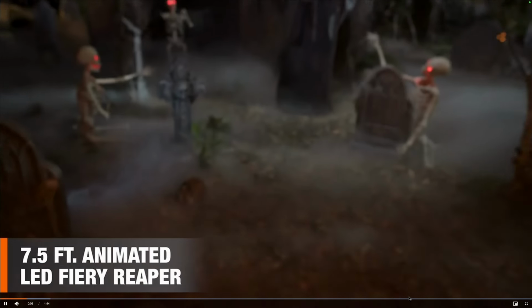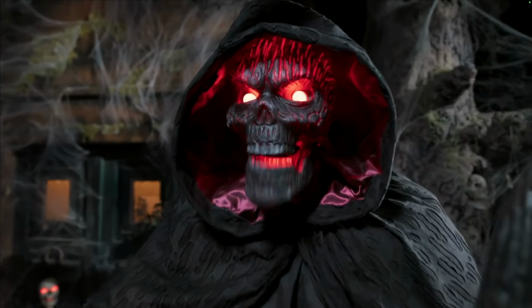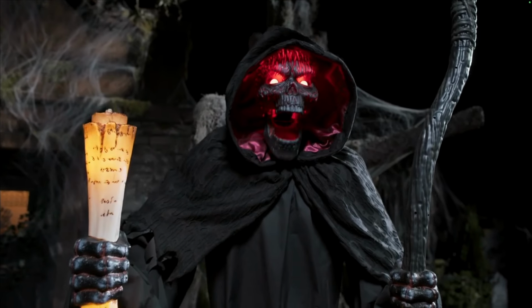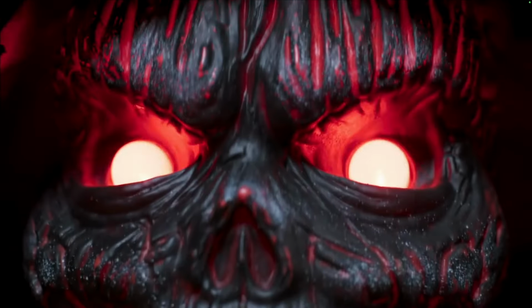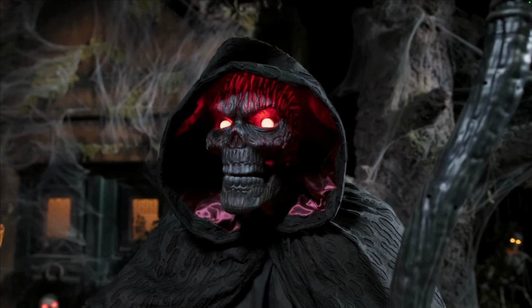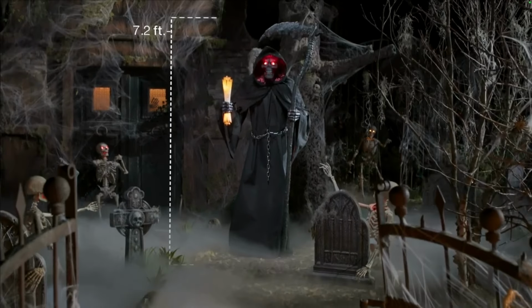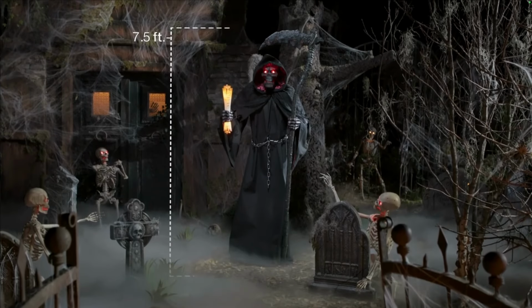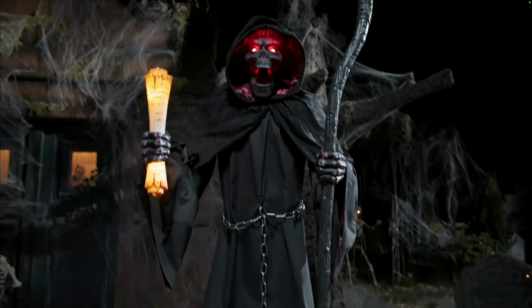I have been looking everywhere for you. You're next on my list. It is no human hand that harvests under the light of the moon. When night's dark consumes all that grows, and living sounds have died to a whisper, the 7.5-foot animated LED Fiery Reaper will once again come forth and take what is owed.